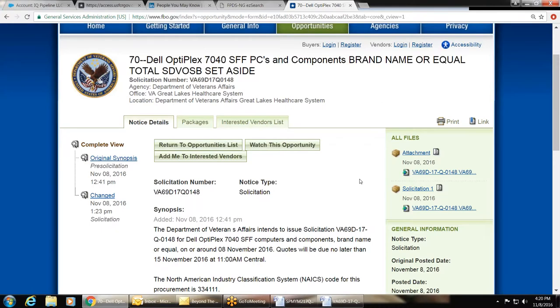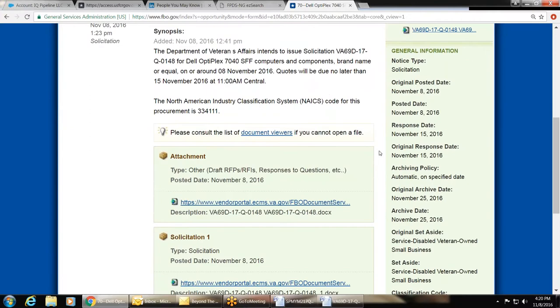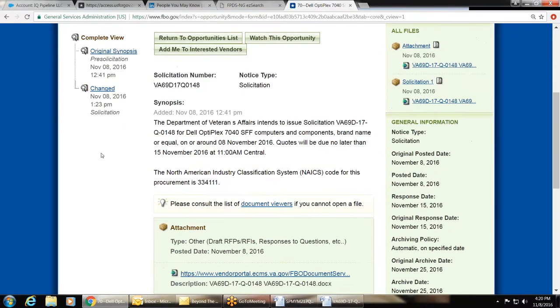So say if it's a certain day, like on the 10th, they post it, then they want it by, you know, a week or 2 weeks. No, the response date doesn't really have anything to do with the post date, because if they do any modifications, which they do all the time, every time they change it, usually they're going to extend the due date. Oh, okay, that's good enough.